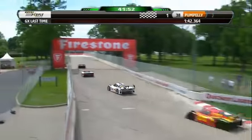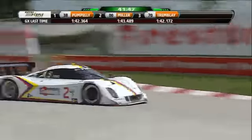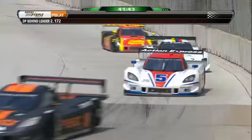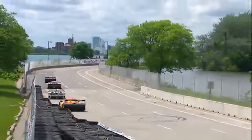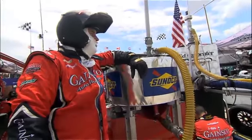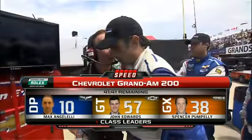It was talked about in the drivers' meeting this morning, Dorsey. There would be a drive-through penalty for either a pit-in or a pit-out violation of that blend line. And you can understand why on a street circuit like this, because space is very limited and the drivers need to maintain some discipline in terms of getting in and getting out of the pits so as not to impede traffic. There are your class leaders. We'll be back at the raceway at Belle Isle.